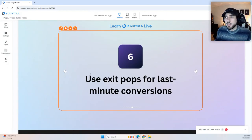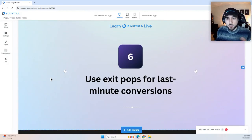And 2 very common types of exit pops are discounts or special offers. If you're doing something like a sales page, that's always a great option to put on there. Or lead magnets to grow your email list. So if it's not a sales page, if you're not selling anything, it's just a way to capture those contacts and get their contact information rather than losing them completely.